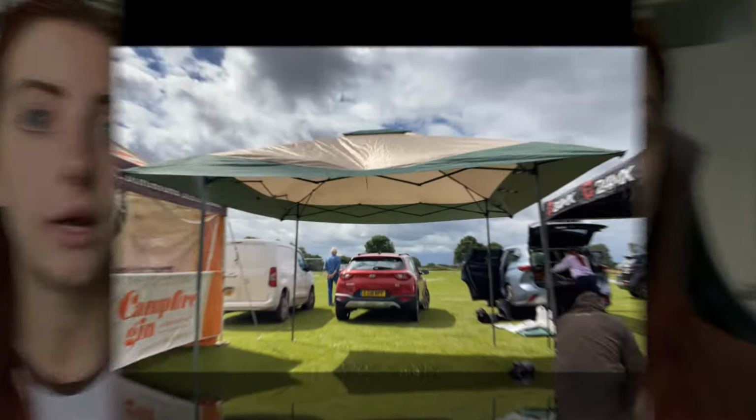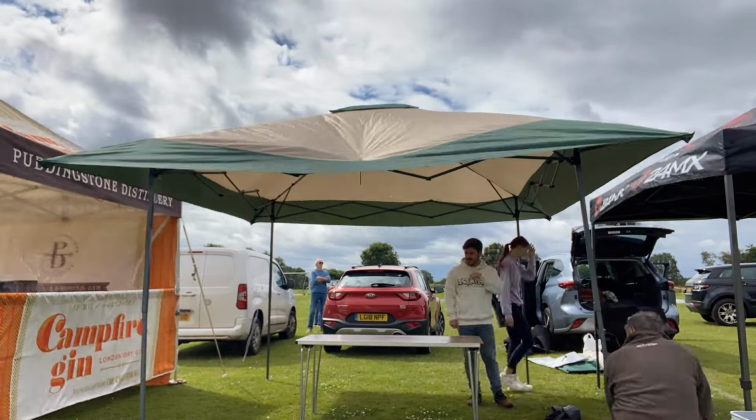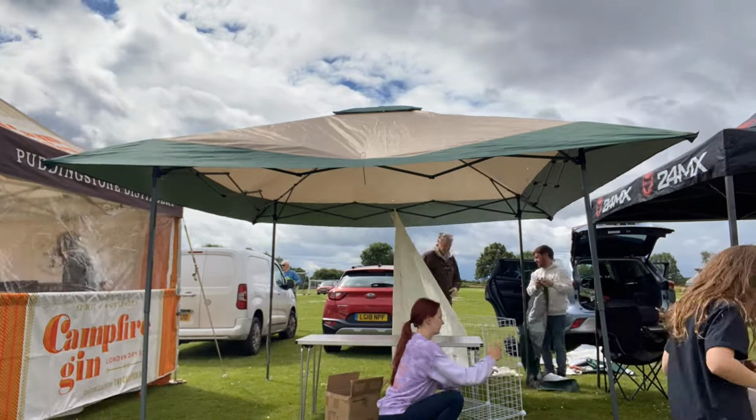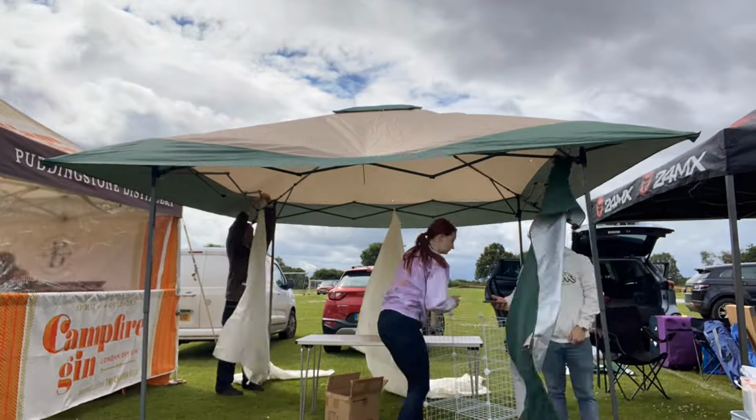Signage is really important, but also how you display your market definitely, I think, makes some sort of difference as well. And if you're confident in your market setup, then obviously you're going to put out that confidence to your customers as well. We got set up so quick that we actually had quite a bit of time beforehand to do a few silly reels for my Instagram, so be sure to check those out.